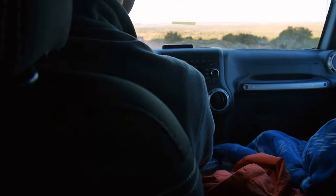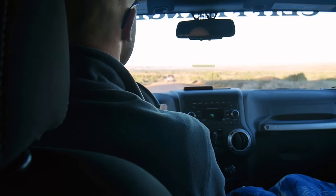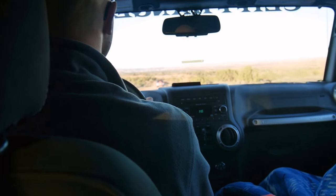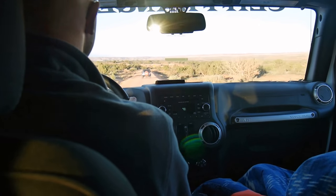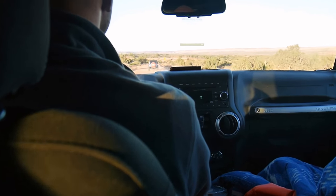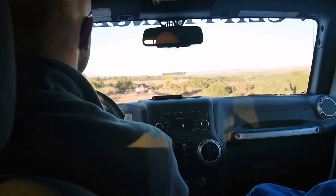Here's our family, and here's another family of our friends, new friends, the Ridleys. They are living on the road like we are, so we are riding together there. The blue Jeep in the front is theirs. So let's see how it works.